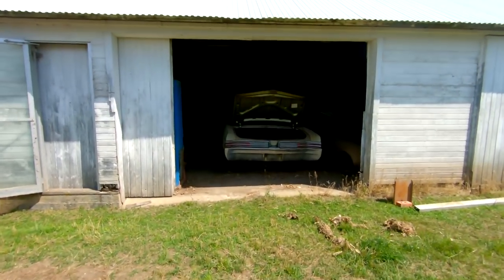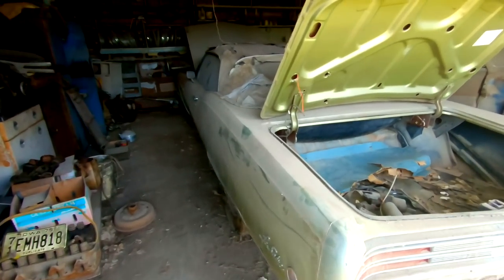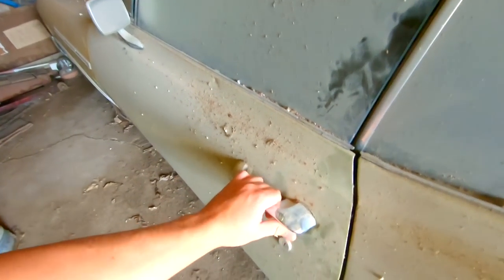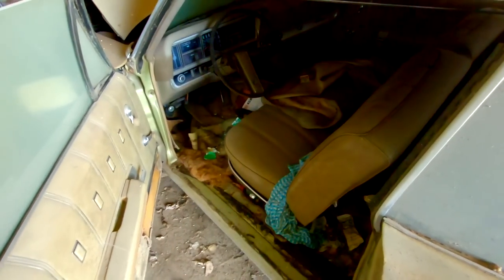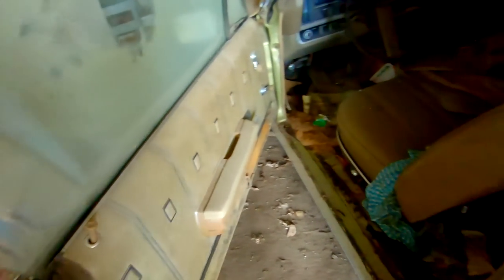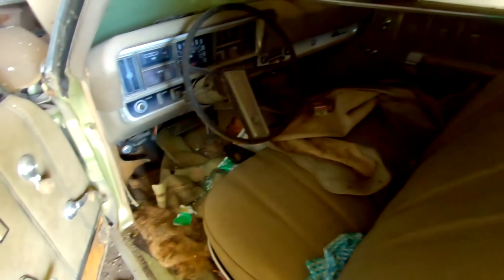The next car here is a 1968 Buick Lesabre convertible. Again, bottom of the barrel, but it's been in here since the late 80s or early 90s. It's like a green color, all that nice barn dust with a tan interior. So not the best color combination, but again, nice original survivor.